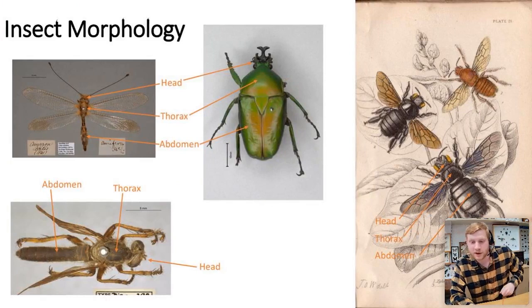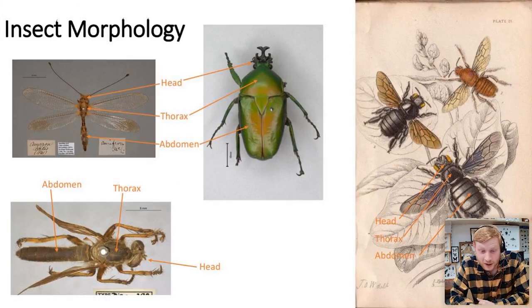Insect morphology is very simple. All insects share some easily identifiable common features. On the screen now, you can see four very different insects, all from different orders. Center stage, we have a lovely green flower chafer beetle from the order Coleoptera.